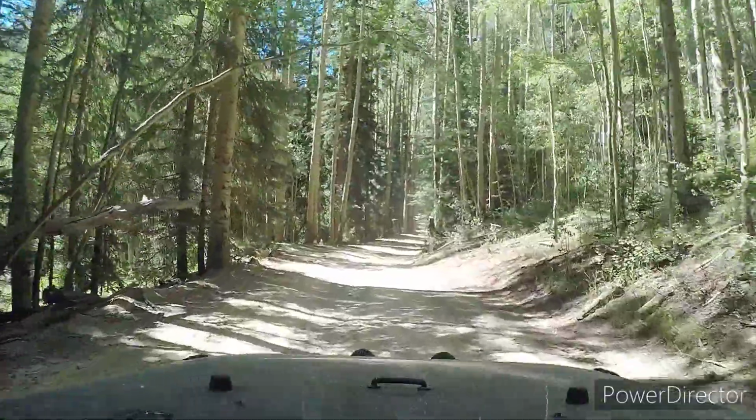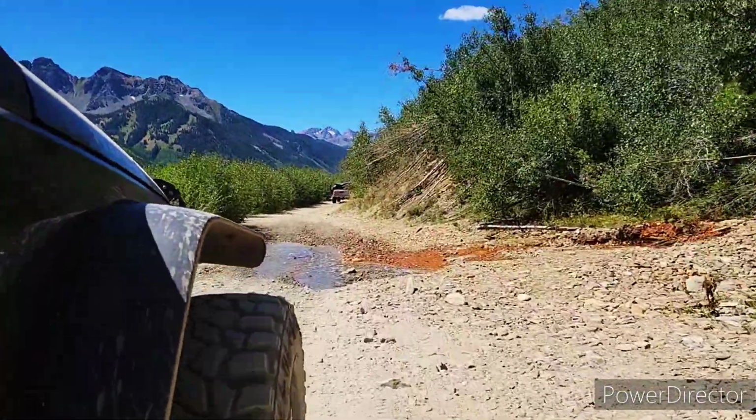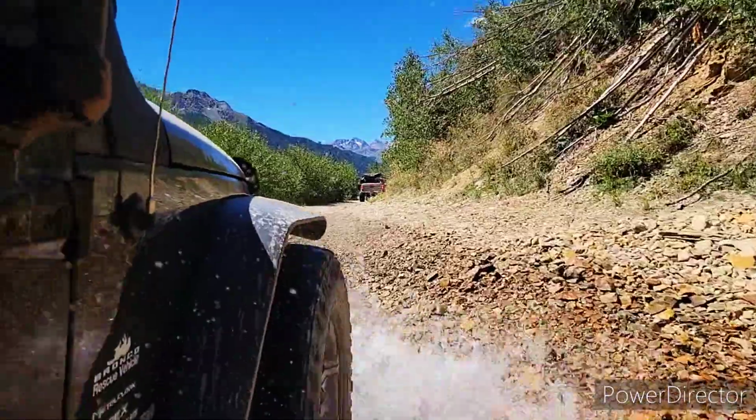After you reach the trees, you'll then encounter several small water crossings. Well, they were small water crossings when we were there in September. I have no idea what you would expect earlier in the year.